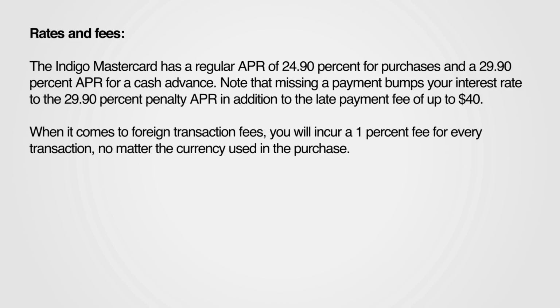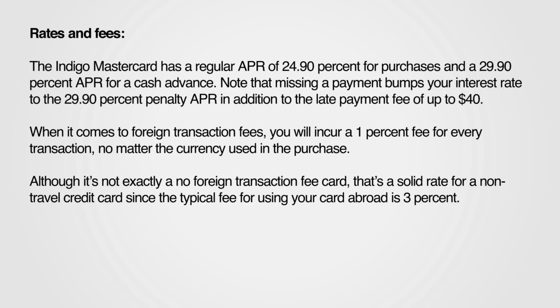When it comes to foreign transaction fees, you will incur a 1% fee for every transaction, no matter the currency used in the purchase. Although it's not exactly a no foreign transaction fee card, that's a solid rate for a non-travel credit card, since the typical fee for using your card abroad is 3%.